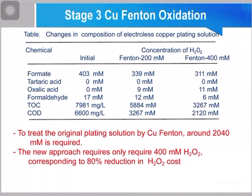Indeed, from the results of copper Fenton of the pre-treated waste, we were able to reduce the hydrogen peroxide usage by almost 80%. From the previous hydrogen peroxide consumption of 2040 millimoles per liter, the solution with lower formaldehyde and zero tartaric acid now only required 400 millimoles per liter hydrogen peroxide. Plus, of course, you are able to generate valuable copper metal and copper tartrate during the process.